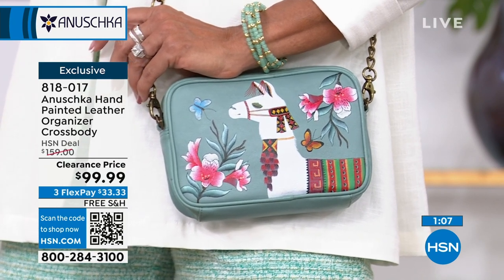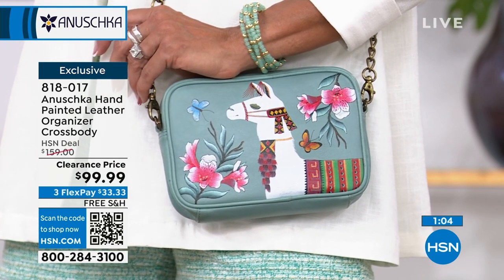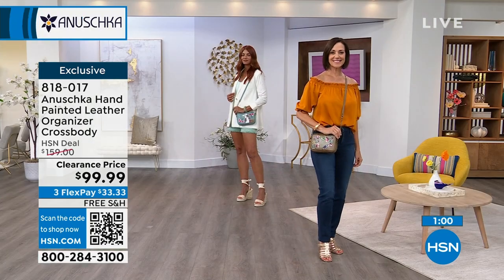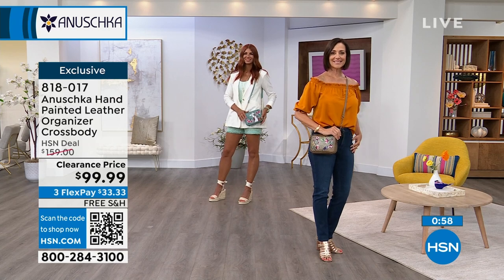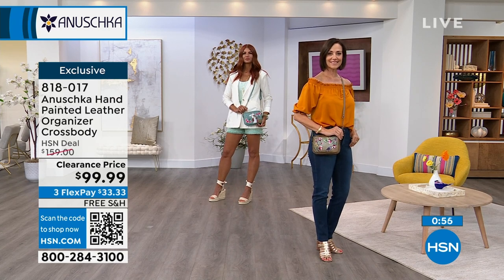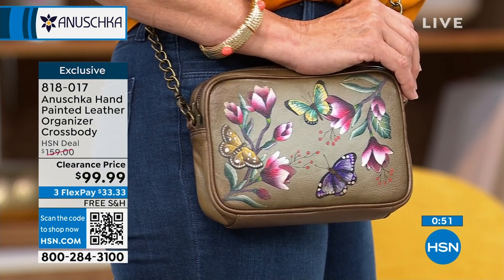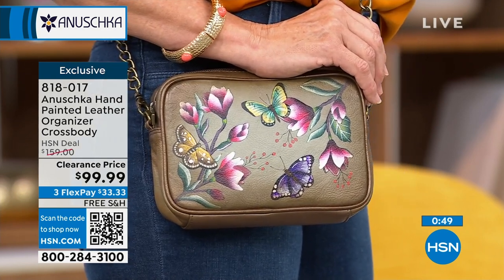Between the Llama Llama, the Magnolia Garden Bronze, and the Leopard Love, I think we've sold a little more than 100 of each choice now, so closer to 300. It's hard to tell who's ordering what as we go through shows like this, but we do try to keep you up to speed with what we've got, what we don't, when things sell out, and that sort of thing.